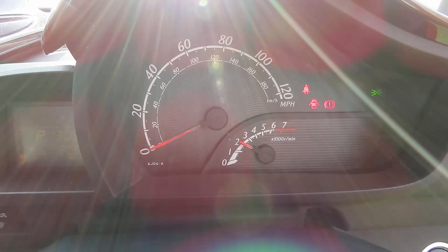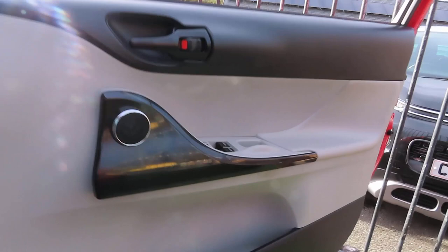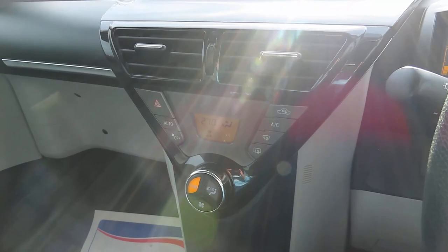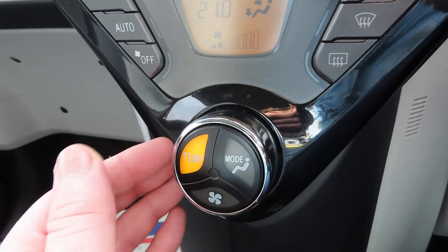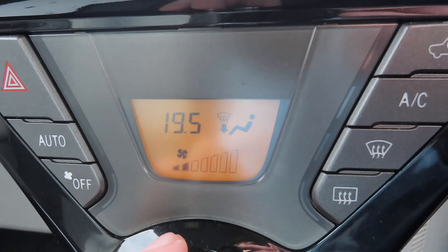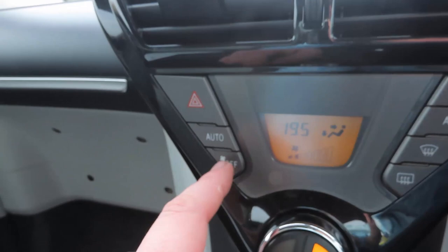Does sound pretty good. Not bad at all. Simple to use climate control. Fan speed. Temperature. Different zones. Front defrost, rear defrost, AC on and off, recycling, off altogether, and one touch automatic.